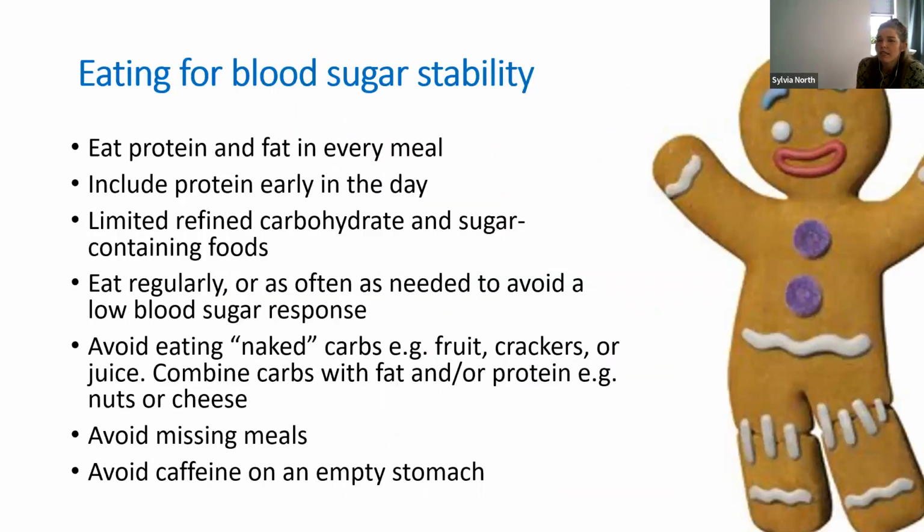Eating for blood sugar stability, it's about eating protein and fat in every meal, first of all. Protein and fat keep you feeling full. They stabilize your blood sugar. Protein and fat stimulate a bunch of hormones in the stomach, such as cholecystokinin, that make you feel satisfied. And they slow the emptying of the stomach. Eating protein early in the day is particularly important.